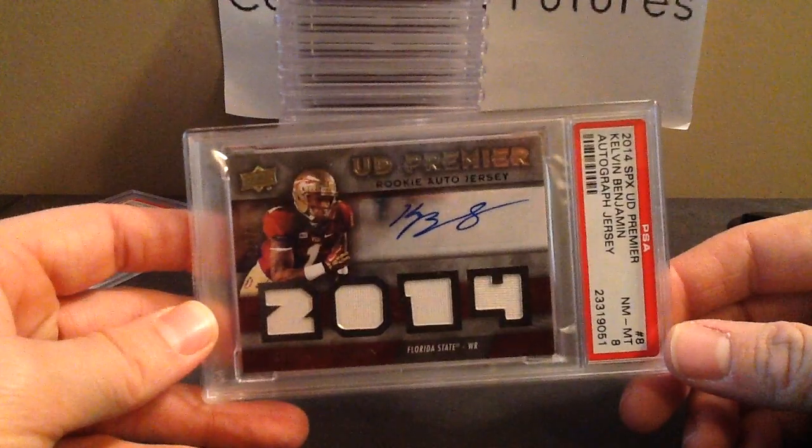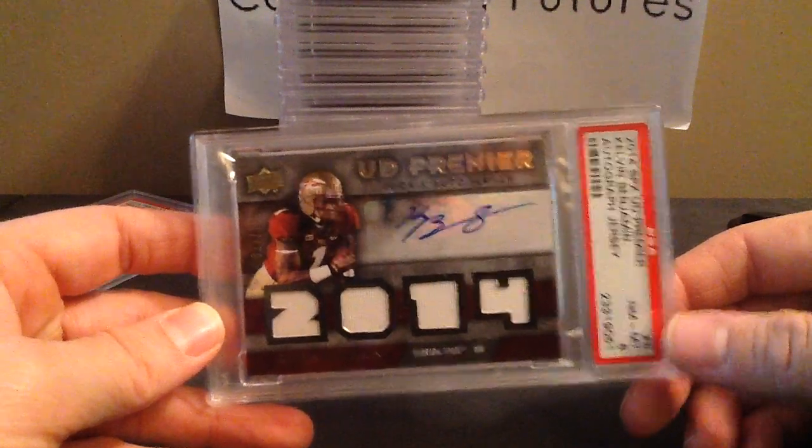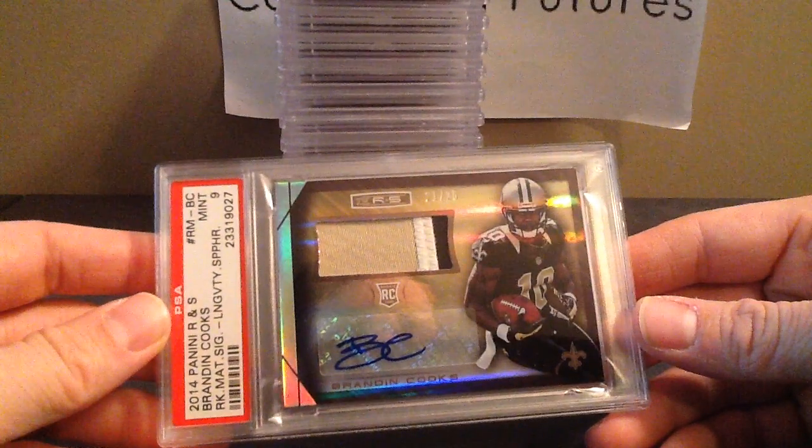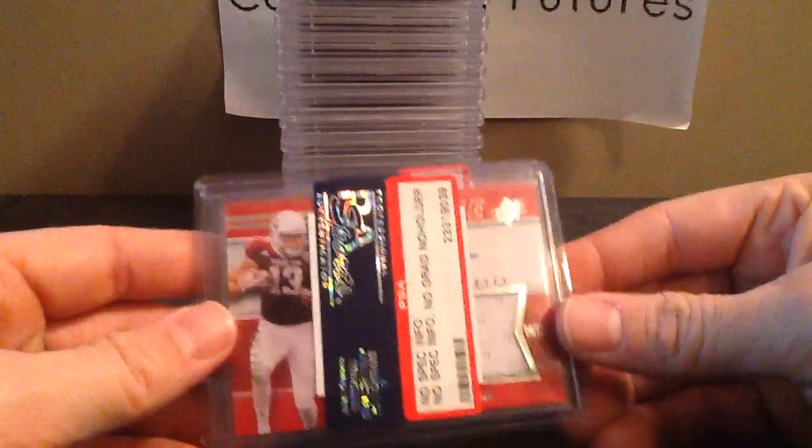This is a Kelvin Benjamin. This got an 8, so still kind of a cool card. And this Cooks is like a sapphire parallel. I don't know. It's out of 25 though, and it got a 9. It's Rookies and Stars is what that one is. These were not graded. These were Mike Evans 14 SPXs.